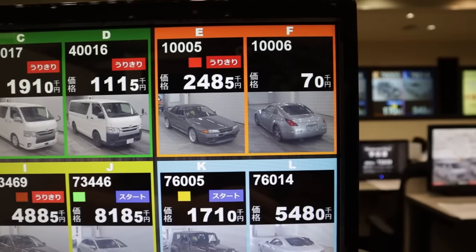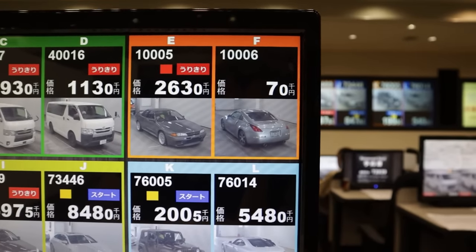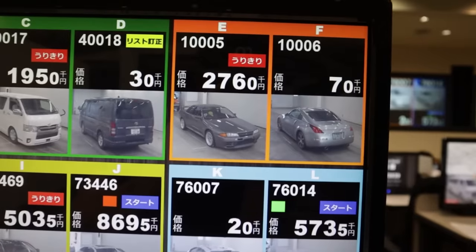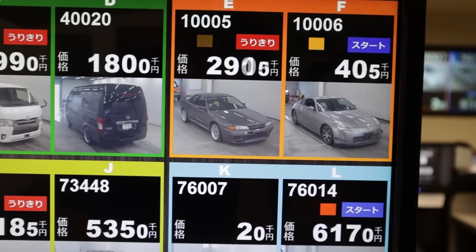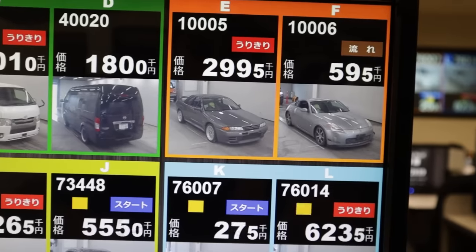It's also a DE, so like 2003. It's got an LSD in there. Do you want to buy it and take the diff off? No, I don't. I'll just get a diff from Nismo. Dude, this GTR is a grade 2 and it's selling for over 30 grand now. That's ridiculous. Car prices are so messed up.